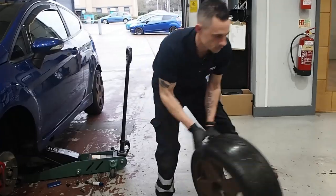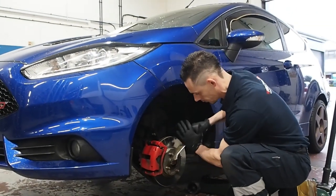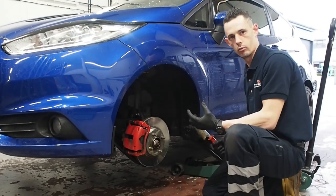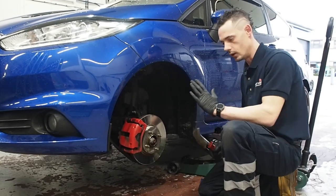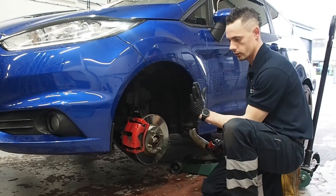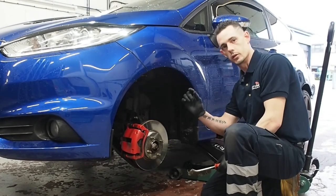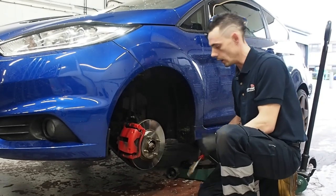Okay, mate. All right. As soon as we take the wheels off, rub down the hubs, make sure they're nice and clean. So when you put the wheel back on, there's no corrosion or anything between the disc, or should I say the hub, and the wheel itself. So it will sit nice and flush. What will happen is, if there's anything behind it, the wheel nuts will slightly come loose. Okay. And then your wheel will obviously come off. All right, thanks for that, Mark. That's the last thing you want.